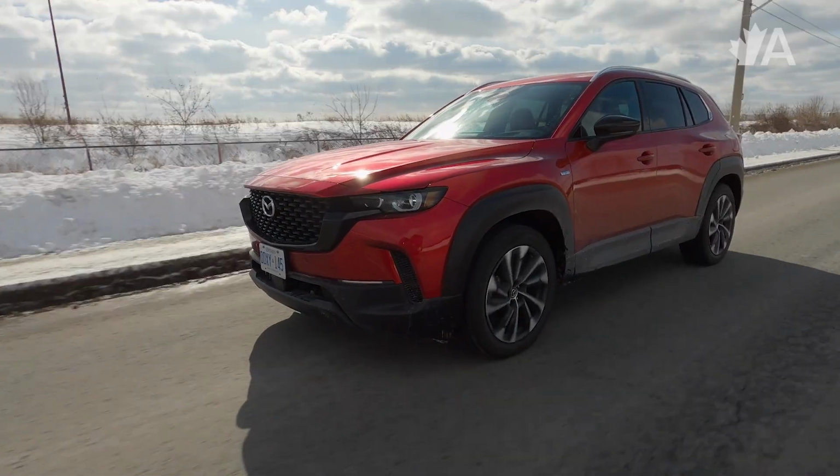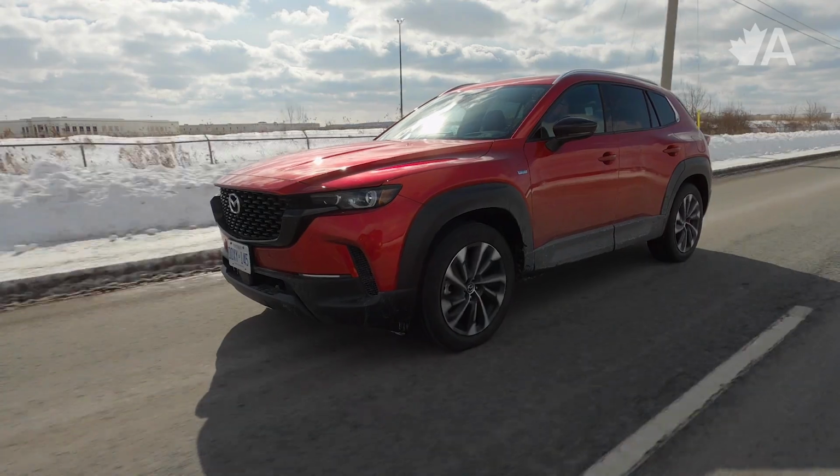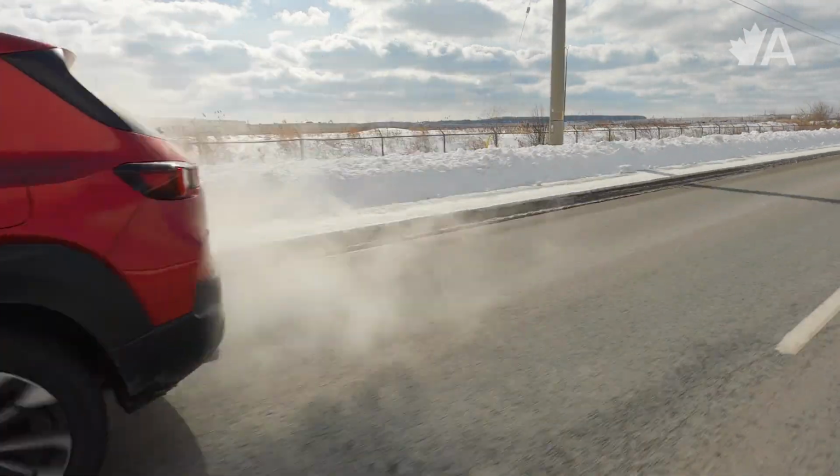Okay, so then you have the Kuro edition, that's about $47,000 before tax, and then the GT version that we have, it's $51,000. I mean, that's $1,500 more expensive than this limited version of the RAV4, but I actually think it's the CX-50 that's limited, at least in terms of usable space.